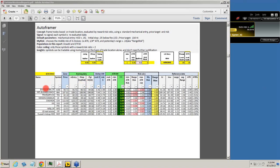Looking at a summary of the auto framer, some of the usual suspects that we've already mentioned, ExxonMobil, IBM, Travelers, all look to be pretty favorable.